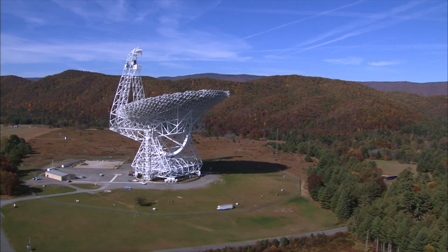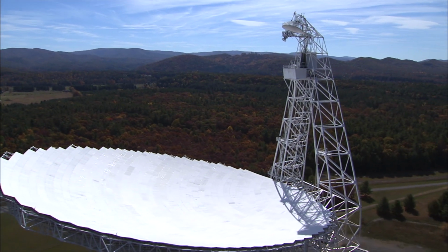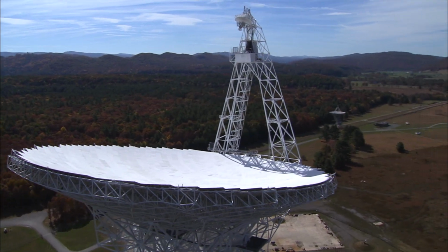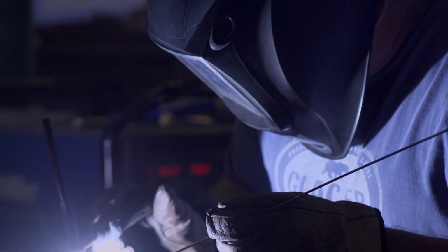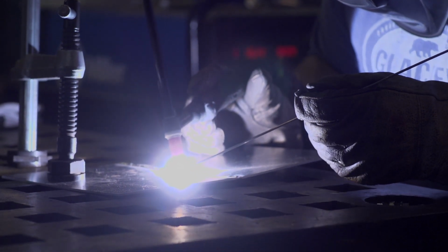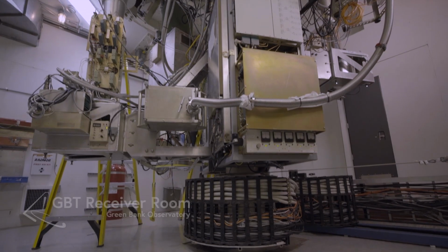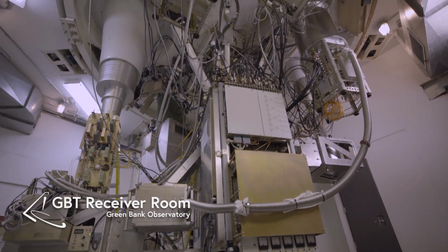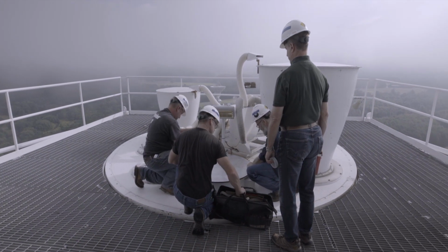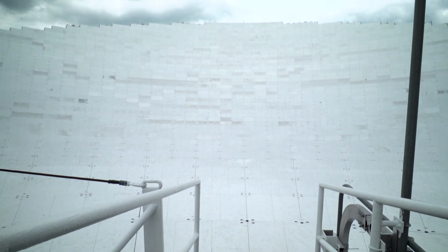How does the GBT pick up such faint signals? Just like a larger bucket can collect more raindrops, a bigger dish can collect more radio waves. But it doesn't just come down to size. Green Bank Observatory engineers and machinists developed cutting-edge instrumentation, including designing and building radio detectors for the GBT. Just as your eyes detect optical light, these detectors pick up radio waves. These detectors are part of the radio receivers that are fitted at the top of the GBT to collect the faint signals that bounce off its dish.